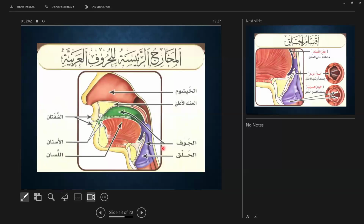First say Hamza and ha. Hamza, say. Try to see where it's coming from. Then say the two next to each other. First Hamza, second ha.